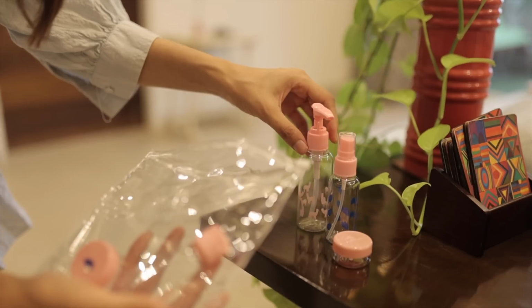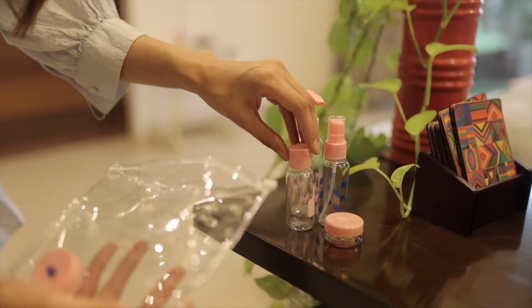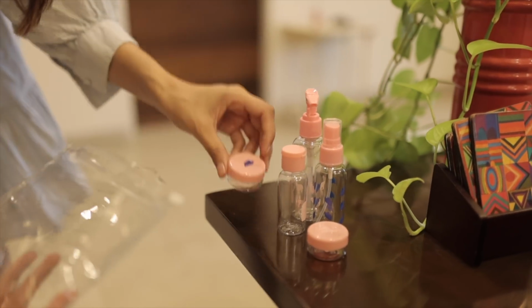To save space when you're traveling, you can also pick up these mini toiletry bottles. I will link them down below for you guys. I got these from Miniso, but there are many options on Amazon as well.